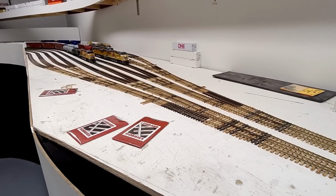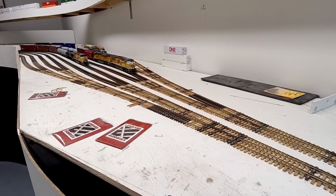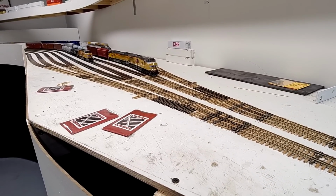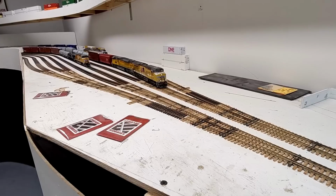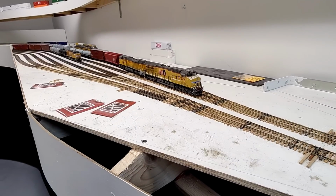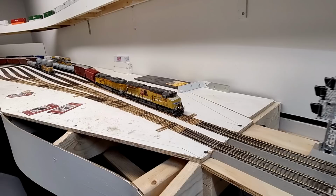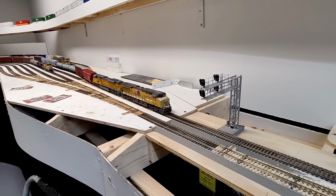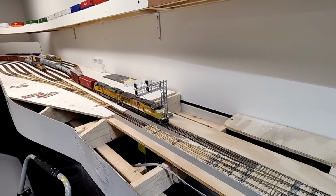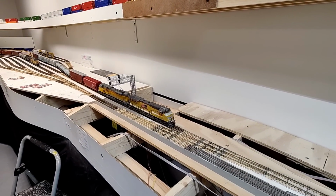This is headed up by another Scale Trains Tier 4 GEVO. And I believe that's an SD90 Mac by Athearn. One of the locomotives that Andrew brought over from Lombard Hobbies. It was cool to have an order that I placed delivered in person. That's pretty cool. Yep, that is definitely an SD90 Mac by Athearn.